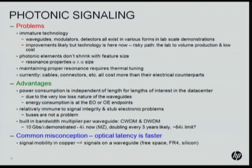At least with the devices we use, we redshift them thermally with the heaters. We bring them back in and out of resonance for modulation with charge injection. That can be done very fast. But heating things up instantly and cooling them down instantly is not very fast. So there's a huge number of issues that people need to deal with.